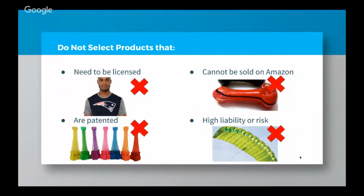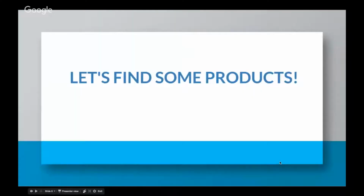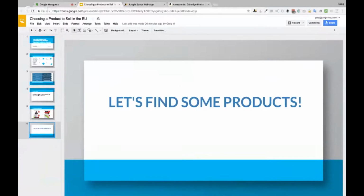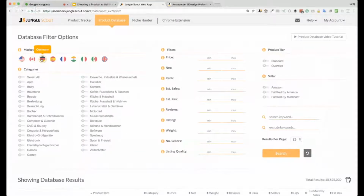I wouldn't be willing to sell something like that, and I wouldn't recommend for you to either. So with all that being said, let's find some products. Augustus gave me the challenge of finding a product in Germany, even though I don't speak a single word of German. I'm up for the challenge.